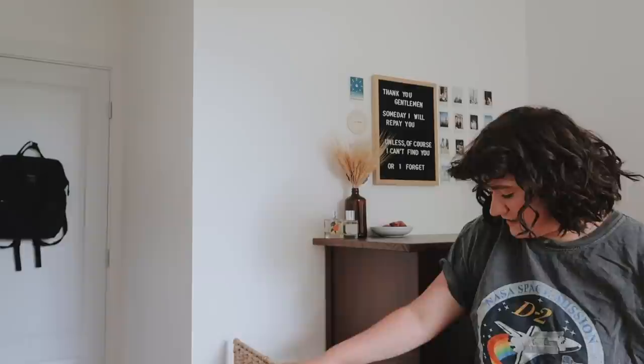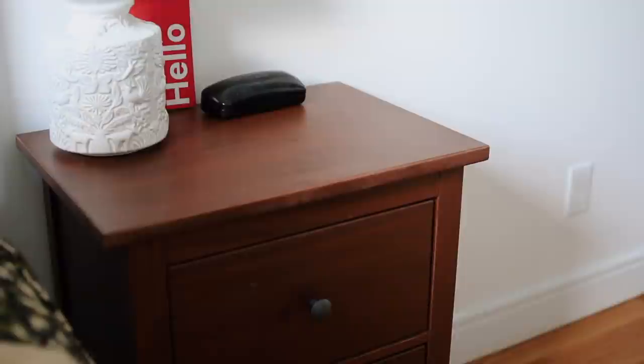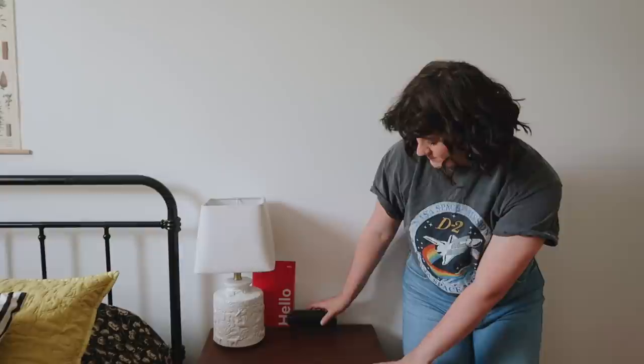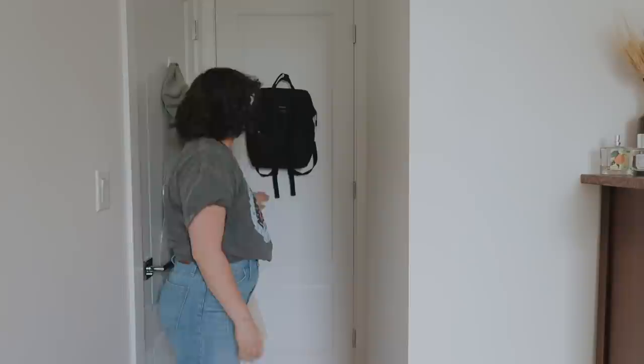I guess I never really talked about the nightstand, so I'll just talk about it really quick. The nightstand is the matching nightstand to my dresser. Over here I have a lamp from Target and I love the woodland creatures. I'm a big fan of nature. Here is a Met map and my eyeglasses. In this zone, this is the door that leads back out into the kitchen. And this is my closet door. So I can't really have both doors open at the same time, but that's all right.